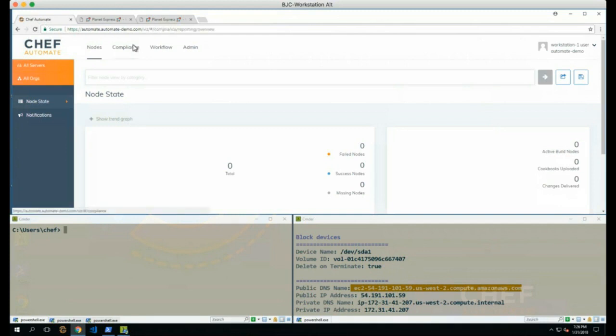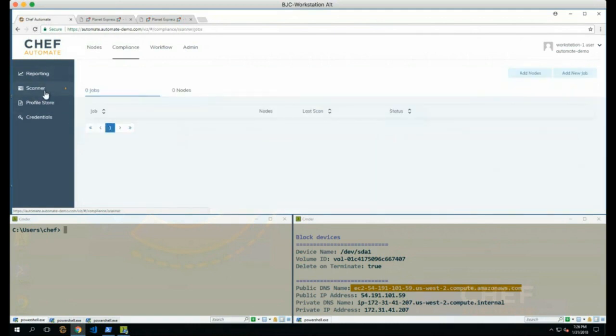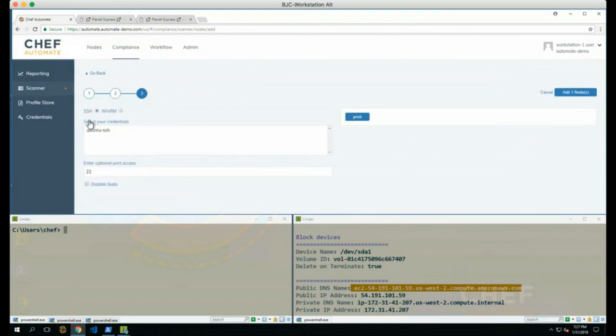To start, we're going to go to the Compliance tab. Now, before we can get any data, we have to tell Automate about the nodes that we'd like to scan. This scanner area here allows me to define nodes and create jobs to run against those nodes. We'll start by adding my prod1 instance. I would like to connect to it over SSH, although you'll see here we have the option to connect over WinRM as well for Windows systems.